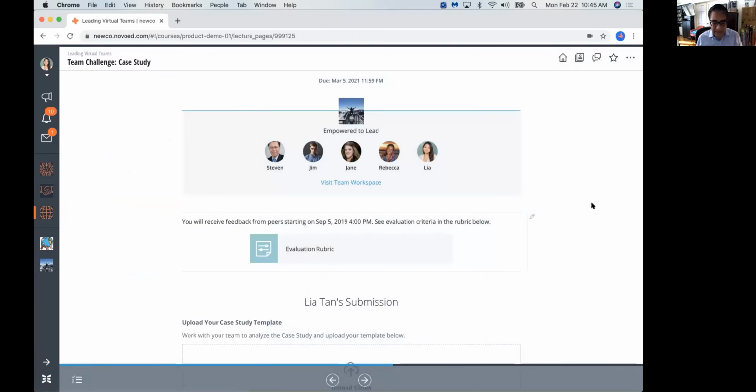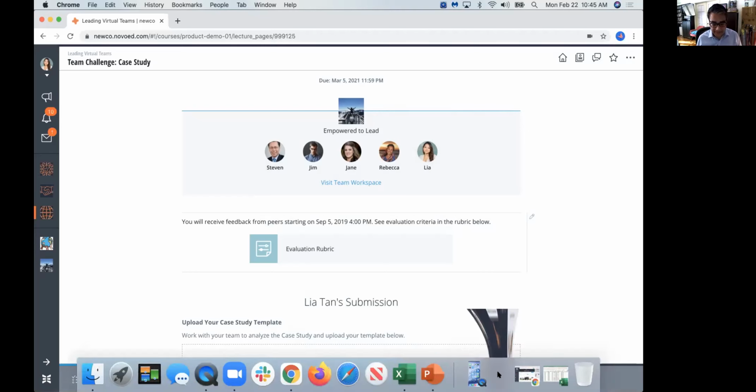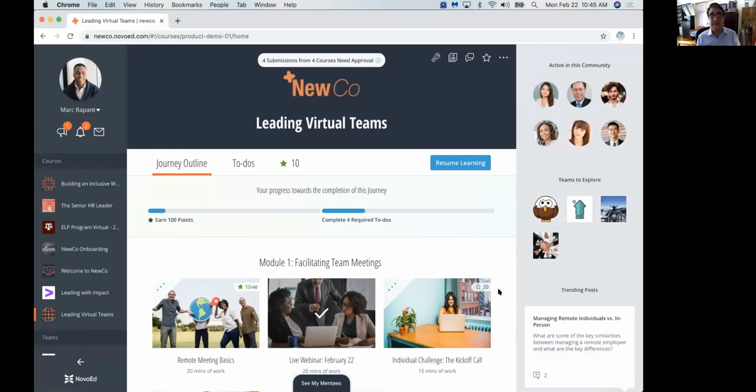Now that's what's happening on the participant side, being able to engage in all these opportunities to apply the learning and then get feedback. So let's take a look at what that feedback looks like. I just introduced Mark a couple of minutes ago, and actually Mark is a mentor. He is also Leah's manager.